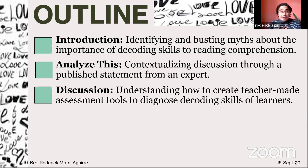And then in the discussion, I will present to you how I did. Again, this is my experience in how to create diagnostic instruments for students. I've been doing this for Sisters of Mary and all other schools that I handled. And I will teach you, step by step, how to create a diagnostic tool in order to specifically identify, diagnose which area in the set skills in decoding our students have problems with. Last night, we already talked about vocabulary.